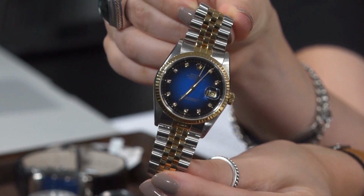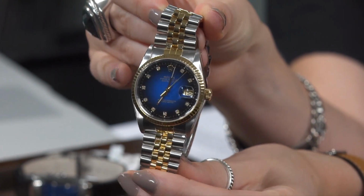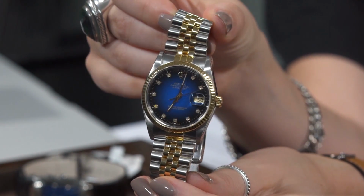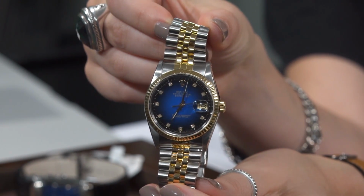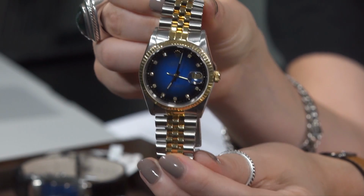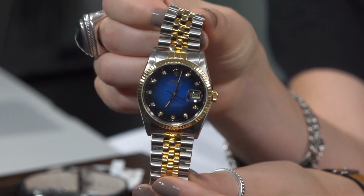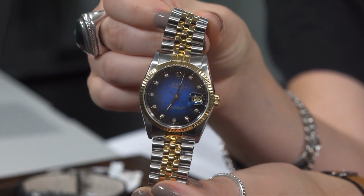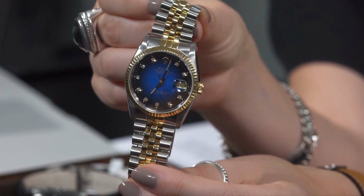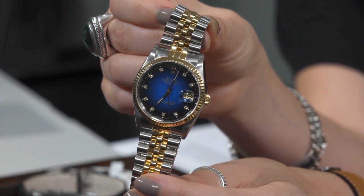I think it has a great look with the two-tone. It gives it a more up-to-date style. Sometimes two-tone can look a little bit 80s, or it reminds me of my dad because he has a two-tone Datejust. But this is a pleasant change to a very, very classic style. So that's pretty funky. This is the piece that I would choose as the most interesting piece that I've come across this week. Awesome. Love that piece.